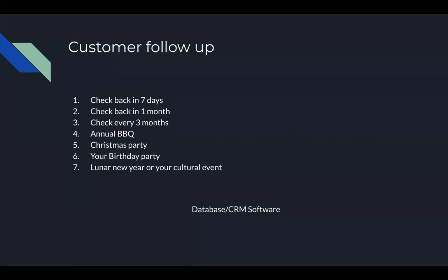And host an annual barbecue every year in the summer, a Christmas party, and even your own birthday party, right? There are so many excuses for you to host a party and invite people. Invite your past clients, ask them to bring their family, ask them to bring their friends. It's a nice, fun, family environment party, right? People love to go to a party. And for Chinese, we have Lunar New Year, or even culture. I know some Indian cultures have 2 New Years in a year, right? More excuses for you to party. People love to party.